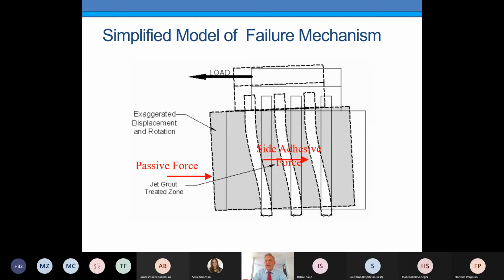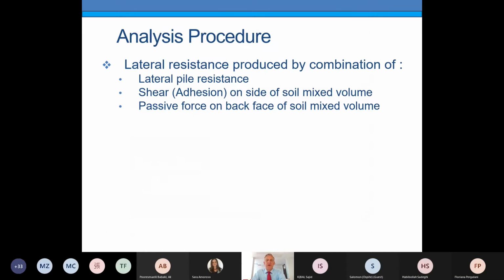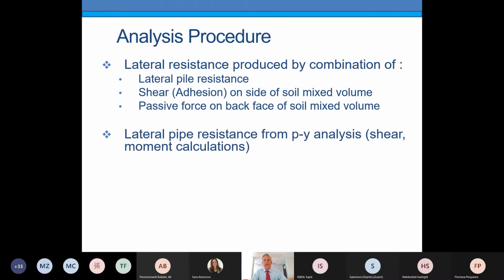And when we started to analyze it this way, in terms of passive force and adhesive force, we were able to get good agreement with a simple model. And the unconfined compressive strength we found was relatively unimportant when we had the strength higher than about 500 kPa. So our analysis procedure, we combined the lateral resistance from the pile group itself with the shear or adhesion on the side of the soil mixed volume and the passive force on the back face of the soil mixed volume. Our lateral pile resistance we obtained from a PY analysis that gives us the shear and the moment values in the piles.